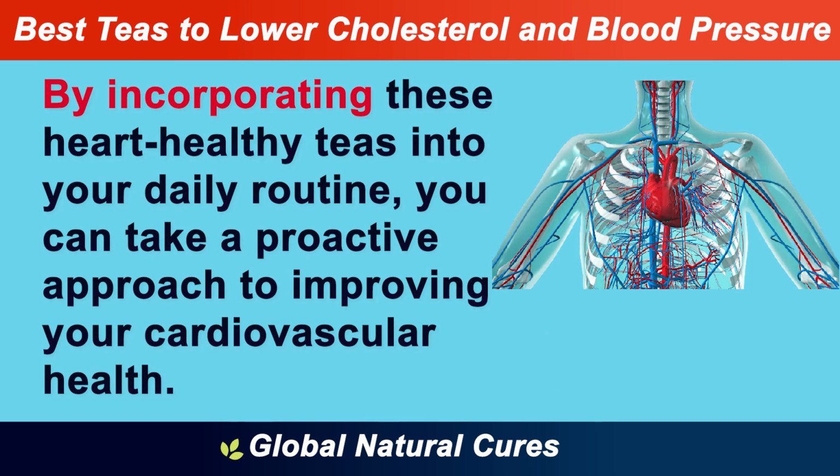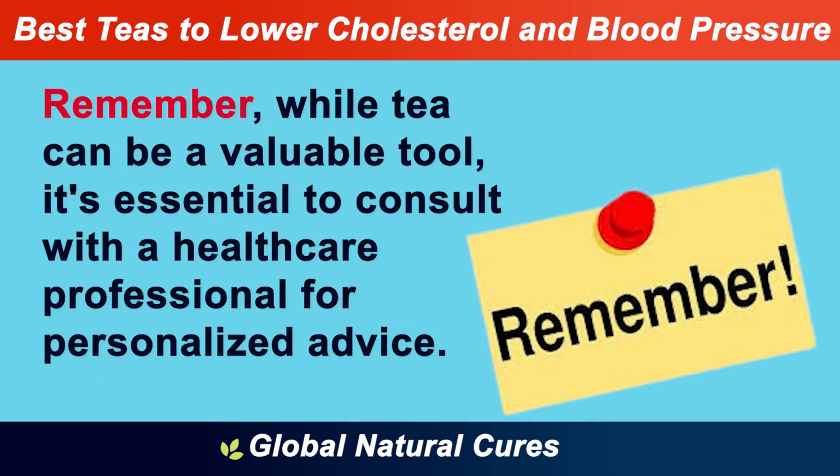By incorporating these heart-healthy teas into your daily routine, you can take a proactive approach to improving your cardiovascular health. Remember, while tea can be a valuable tool, it's essential to consult with a healthcare professional for personalized advice.